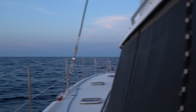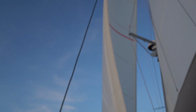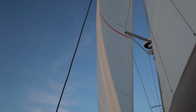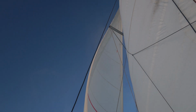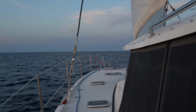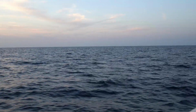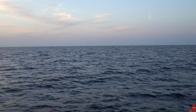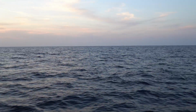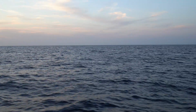And right now we're motor sailing. Right now we're motor sailing with the main and the Genoa, because mainly we're trying to make some speed. We're trying to get around the Cape before the weather forecast changes. So it should be fairly light winds tonight. Maybe tomorrow we'll get some heavier stuff.